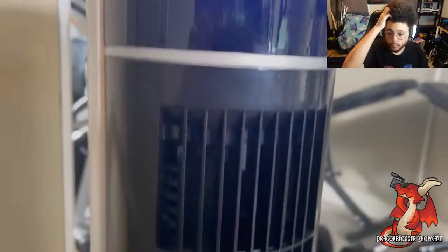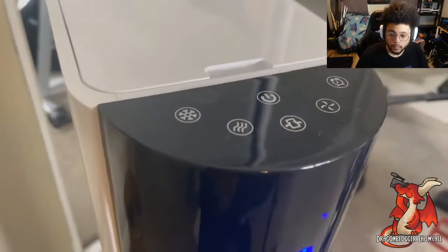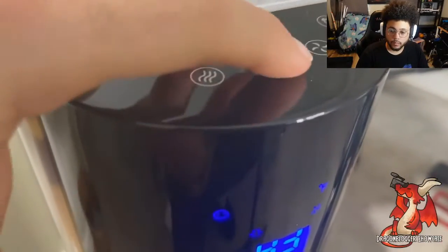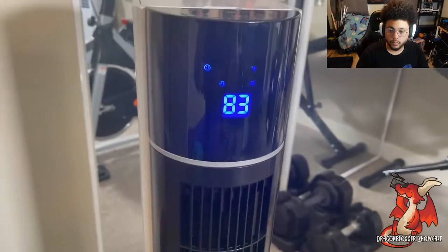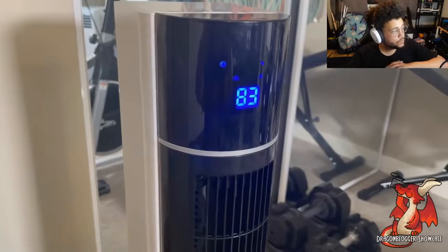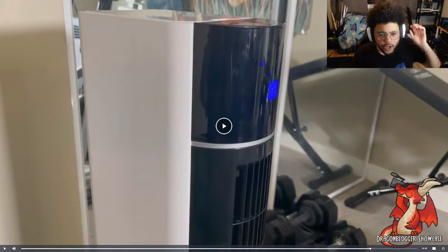Now, you could use this as just a fan mode, or you could use it as an evaporative cooler where it blows cool air from the water as well. You have your temperature settings where it will auto-adjust and shut off if it reaches that temperature, or your fan speeds plus it oscillates. It just gives you a really, really good burst of cool air. So, again, just an absolutely amazing evaporative cooler.